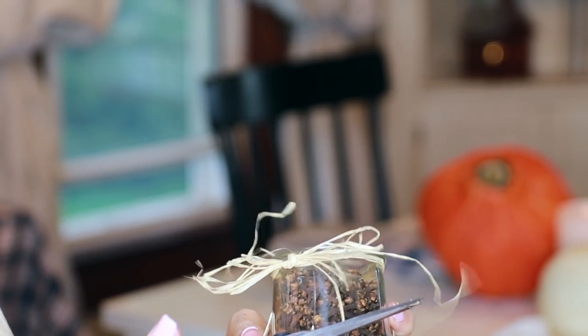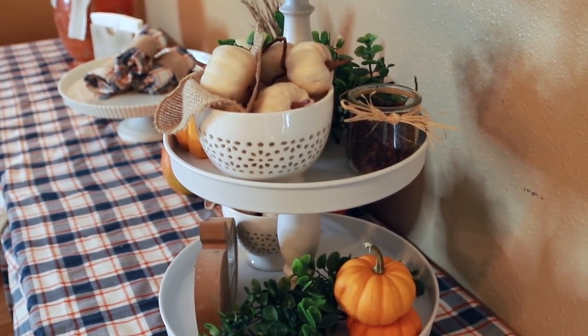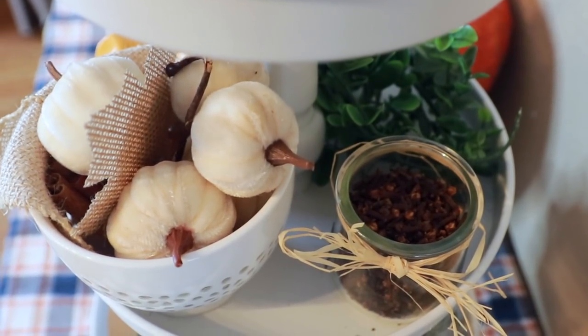And the smell and scent of clove and nutmeg and spices and all that lingering around the home just screams autumn time.